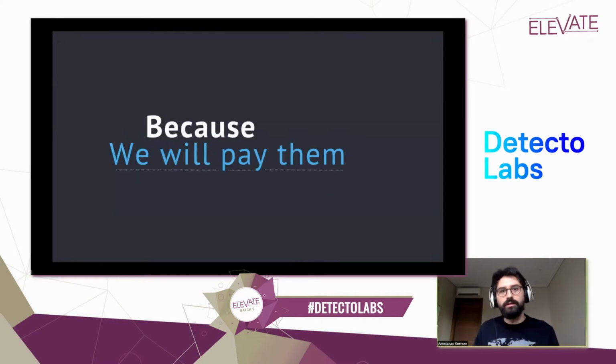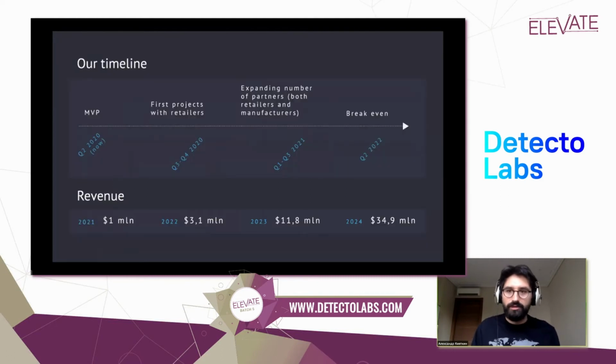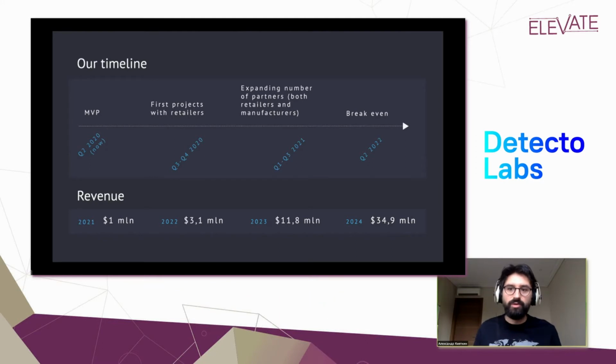Retailers already sell some data to manufacturers. We will just provide them with more data and with more profit because we'll sell data to manufacturers and we'll share profit with retailers. In fact, our ultimate goal is to make this system free for retailers. So at some point, several years from now, we will be able to really make it free for retailers. At this point, it will be very difficult to compete with us. We will charge only manufacturers and we will become a global marketplace of data for manufacturers.